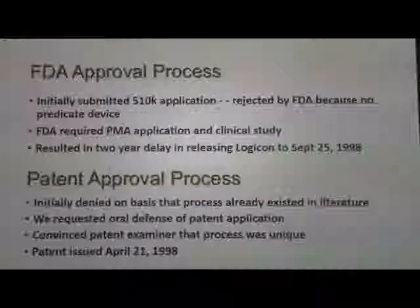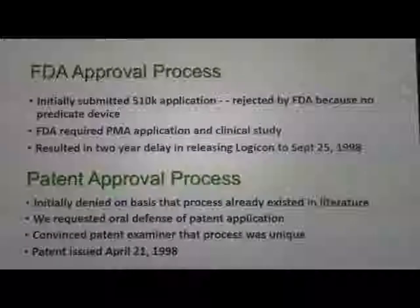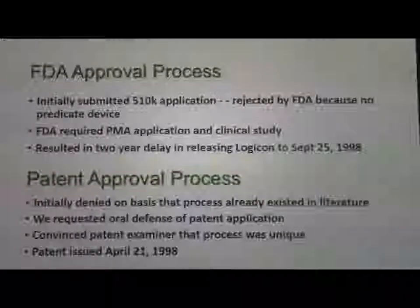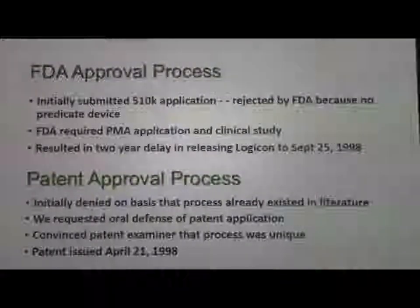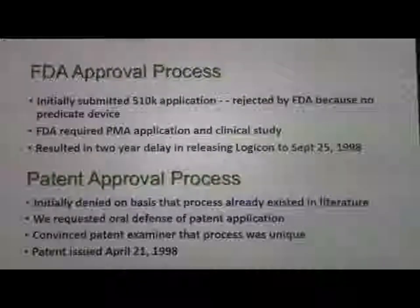All right. Moving on, let's talk about the FDA approval of this product. Sort of interesting history. At Logicon, we studied all the procedures for applying for approval and thought sure we could apply it under a 510K.